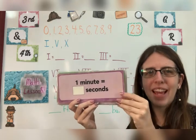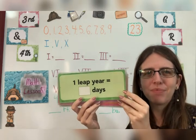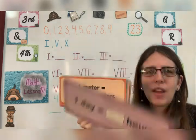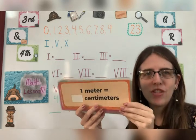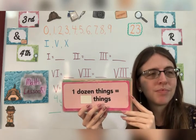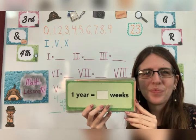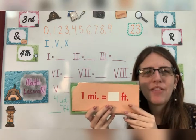1 minute equals how many seconds? 60. 1 leap year equals how many days? 366. 1 day equals how many hours? 24. 1 meter equals how many centimeters? 100. 1 dozen things equals how many things? 12, very good. 1 year equals how many weeks? About 52.